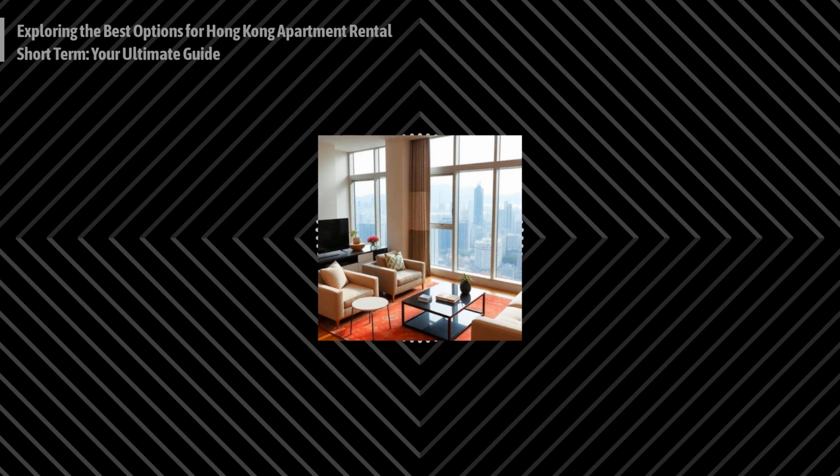But what about healthcare? What happens if we get sick or need to see a doctor? Hong Kong has a fantastic healthcare system. Okay, that's good to know. You've got both public and private options. The public healthcare system is really affordable because the government helps pay for a lot of it. And if you prefer private care, there are tons of private hospitals and clinics that offer all sorts of specialized services. So no matter what happens, we're covered.